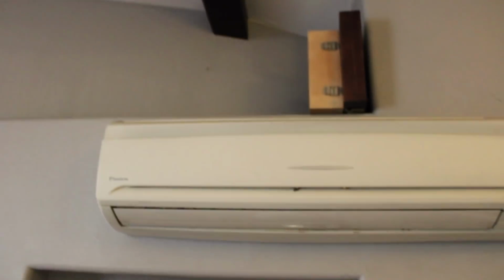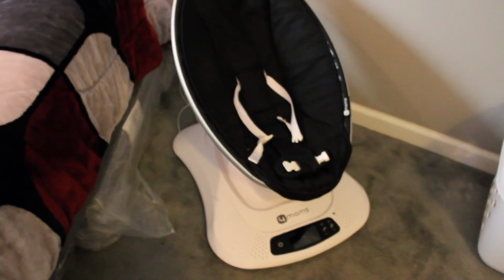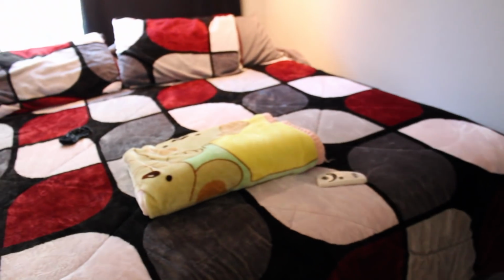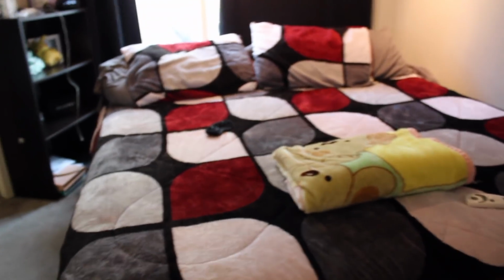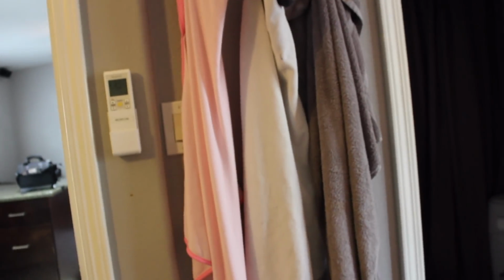Alright, and that's the AC unit. And then going down, that is the baby swing. This is where she takes naps. But also it's a sound machine for at night when she sleeps with us. Alright, over here is our Cali king size bed. Nothing fancy about it. And then our towels. Well, it's actually the baby's towels and my towel.